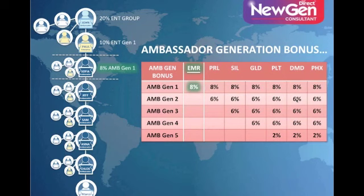So let's say John has qualified at the emerald level. He will get 8% on every single first generation ambassador in his business. So we look down every single leg that he's brought in, and every single first generation ambassador, he will get 8% on their ambassador group. As a reminder, ambassador group is the ambassador's personal account, all of their consultants, all of their enterprise consultants, but it stops at somebody that is also an ambassador, someone that's sapphire or higher.